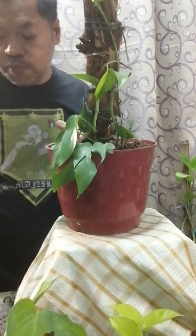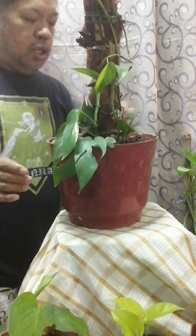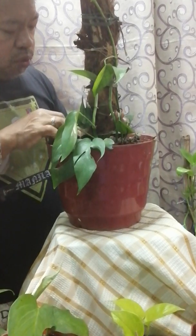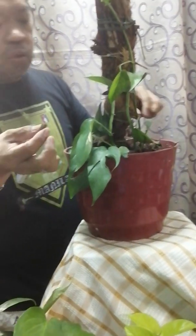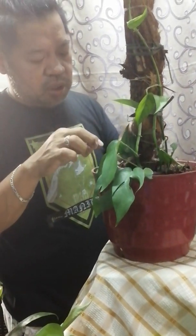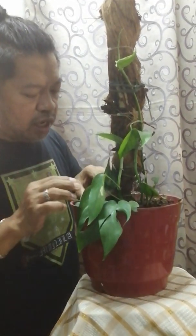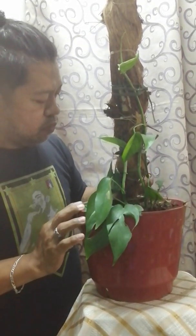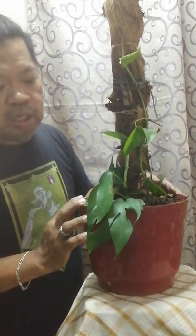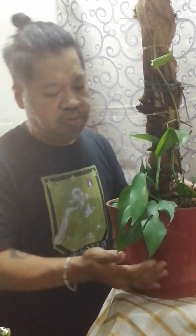This is also from the other pot that I have. I have two pots. Okay, so I made my own mixture. Normally they have cocoa chips, they have broken terracotta. I just put a little bit of carbonized rice husk. Okay, but you can add some healthy ingredients also, like eggshell or banana peel, as long as they are dehydrated and they are not insect infested.